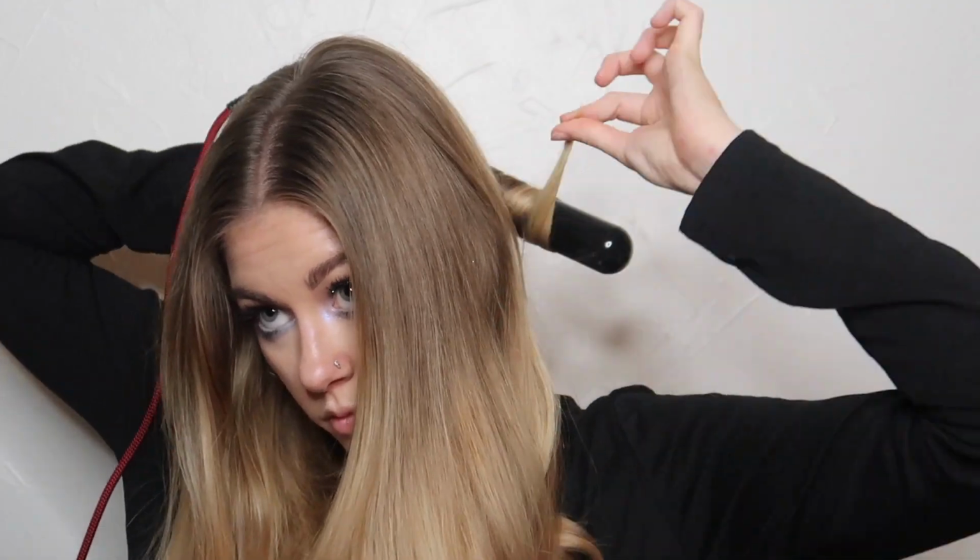After I've done each curl, I kind of hold it in my hand a little bit and let it cool completely curled up. My hair is kind of long and therefore kind of heavy, so my curls have a tendency just to get weighed down really quickly.